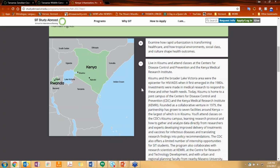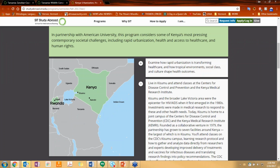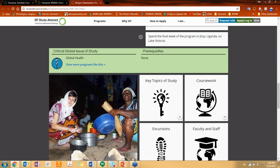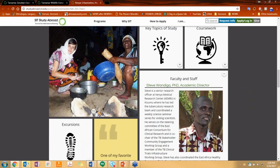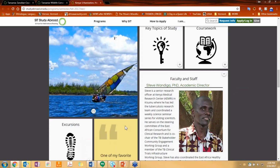And not to say the attention doesn't need to be there, but all the HIV, AIDS, and cancers, and all of those big name diseases have overshadowed these tropical diseases that are a huge problem in this community. So you get an opportunity to meet these people and work with them. We have a new academic director for the program who worked with us as one of the coordinators with the CDC. Now he works directly with SIT. His name is Steve Wandiga. He is great. I'm so excited to meet him, and you should look forward to working with him as well. Again, every detail is available on the website.